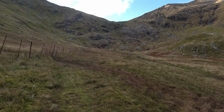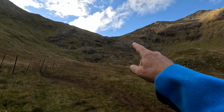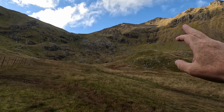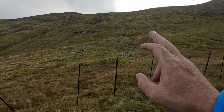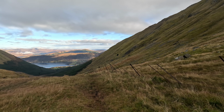A wee boggy traverse there. We're on a wee section where we're heading for the col now at 700 odd metres, and then we'll go up to the first Munro up here, and then we'll come back down and over to the second one, just in the cloud just now, and I'll barrel back down and probably come off that ridge at the trees.